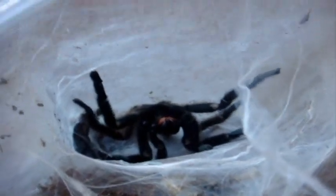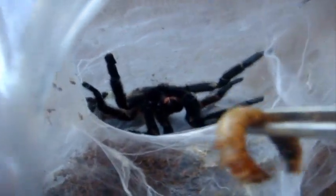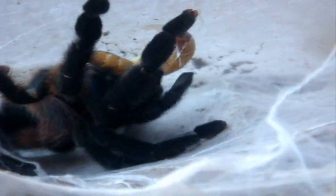Here's Lisa, Tapinauchenius sancti-vincenti, St. Vincent's tree spider, and you can see for yourself, she ain't in a good mood. Hopefully, a superworm might calm her down. Ooh, nice fangs. Look at that. She's a beast. Wow, she actually has some sort of blue going on in her femurs. Very, very cool looking.